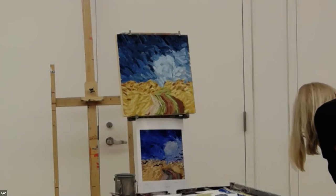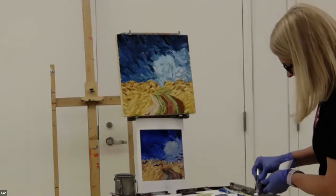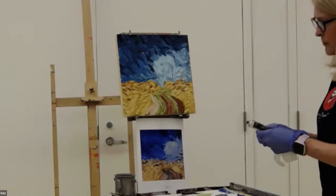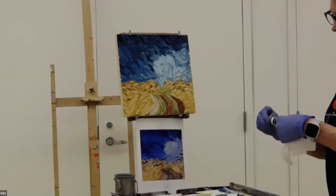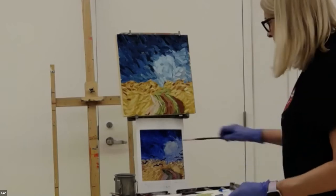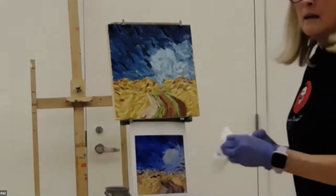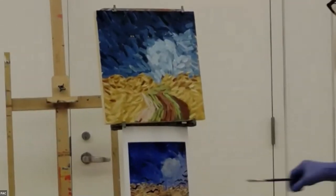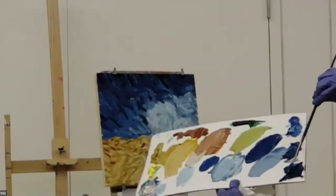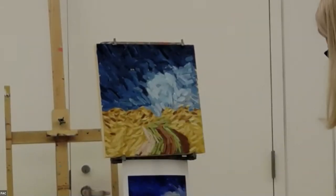I need some more of this really dark paint. I don't think Van Gogh used a lot of black, actually. But this Prussian blue is such a dark blue that it reads as black. So I'm going to take a little bit of a smaller brush. So this Prussian blue is what I'm using now, and it's almost black. It just reads like black. So I'm gonna just get a smaller brush, and here's how I did my crows.